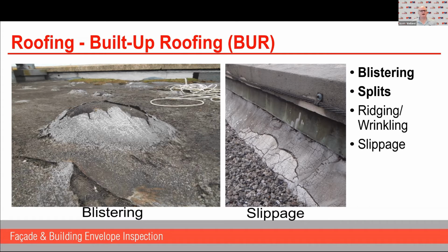This is a very common deficiency in built-up roofing when moisture gets underneath the surface. It's called blistering. As I mentioned earlier, when liquid gets heated and turns into a vapor, it expands 1,500 times its original volume. There's no stopping it, and so an older built-up roof might look like a lunar landing practice field with all these bubbles.